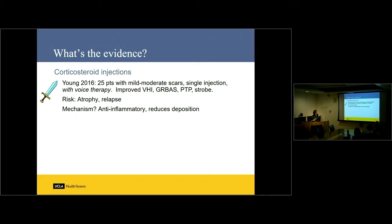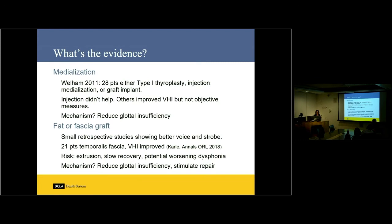My takeaway from this is a good option for people with mild to moderate scarring is corticosteroid injection. You can't overdo it because if you are repeatedly injecting, then you do run the risk of atrophy, and that can be a very serious consequence. But for 1 or 2 injections is quite reasonable.